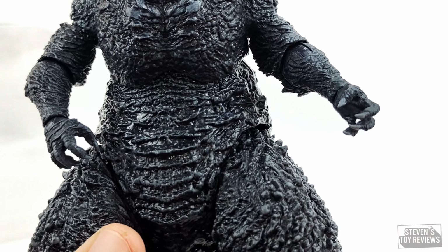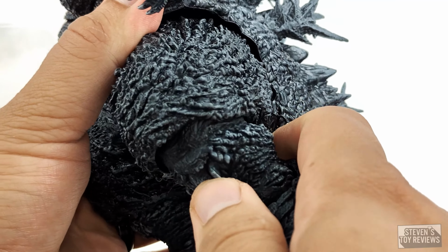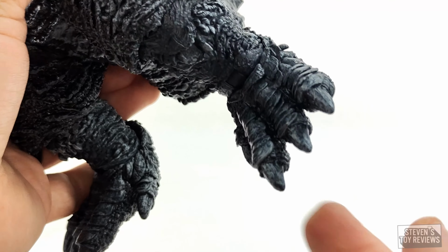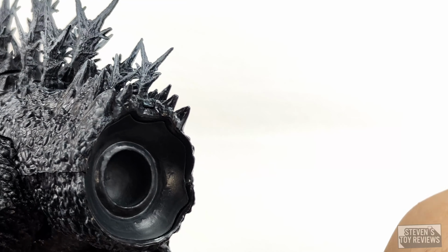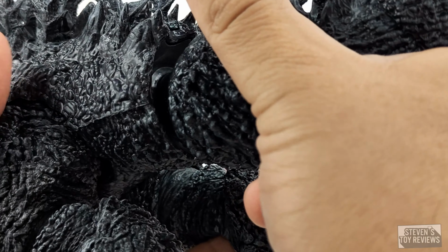So we are a little loosey-goosey, except for the legs, which is fine. He's got his feet, but he doesn't have his toes. So Super7, you gotta up your toe game. For pretty much all of the previous Godzilla Ultimates, I was able to get the tail on with no issues.